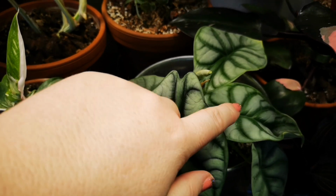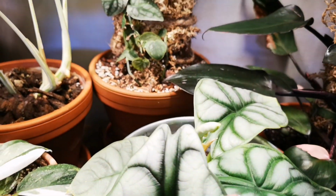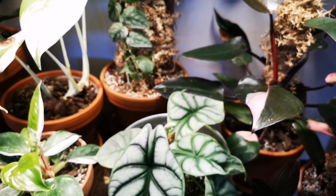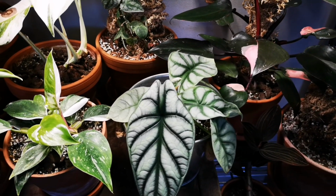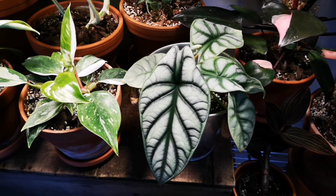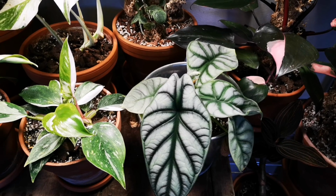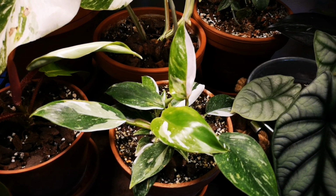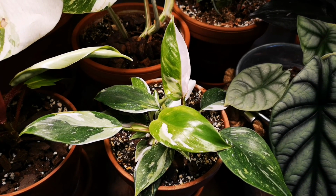If we take a peek right in here, we can see that there is another new leaf on its way. So spring has sprung, people. Plants are going crazy. Leaf after leaf after leaf, which is completely okay with me. Really excited. This leaf was absolutely stunning, so I can't wait to see what the next one looks like.